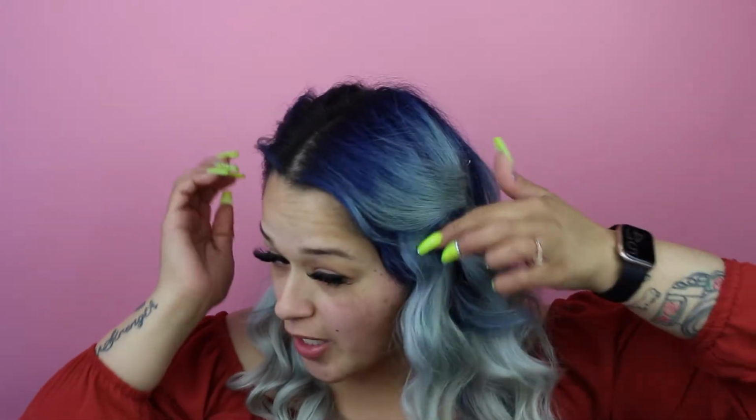So I started off by pinning my hair back. I don't know if I'm gonna even leave it like this or what we're gonna do with the hair. I have no idea what I'm gonna do. Also, I do have lash extensions, which are freaking amazing. Like, they just look so beautiful.